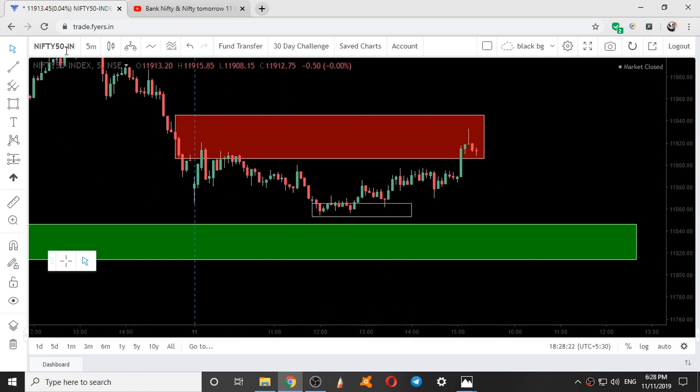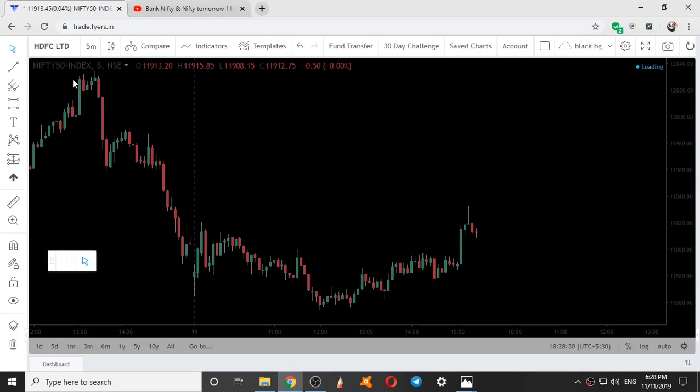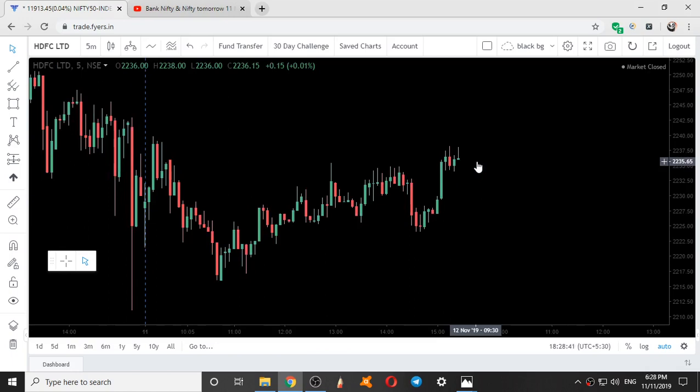From today onwards, we are going to see some stocks also. The first stock I select is HDFC. This is a chart of HDFC, and the current closing price is 2236. The first resistance range for HDFC is 2245 to 2240. Support range is 2231 to 2220. I repeat, the first resistance range is 2245 to 2240. Support range is 2231 to 2220. So this is the support and resistance range for HDFC.